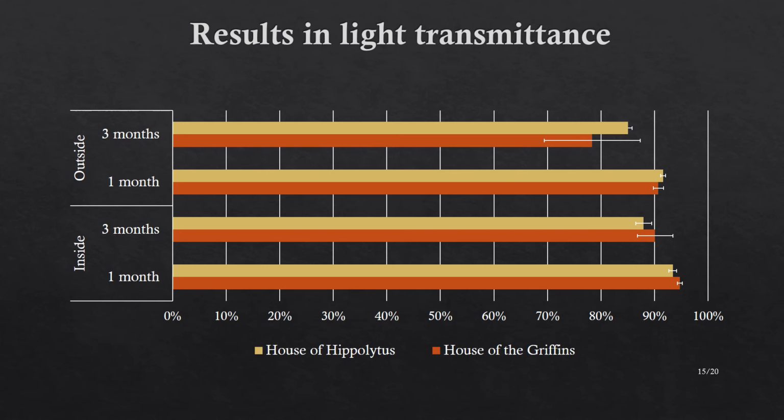If both shelters are compared, the periphery of the house of the Griffins was more affected than in the other shelter. However, the dust coverage was greater outside, specifically after 3 months. This can be related to a low precipitation rate during the monitoring time. But at the end of the experiment, the accumulation inside the shelter was also significant. This presumes that the observation of the remains will be very much compromised in a relatively short period of time.